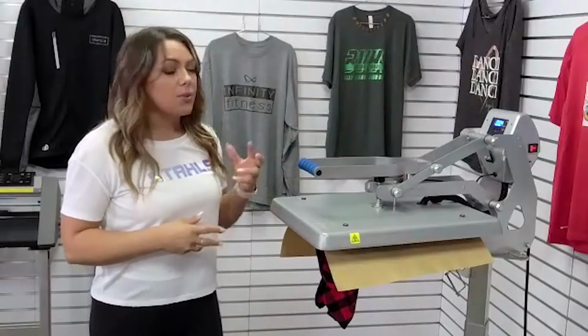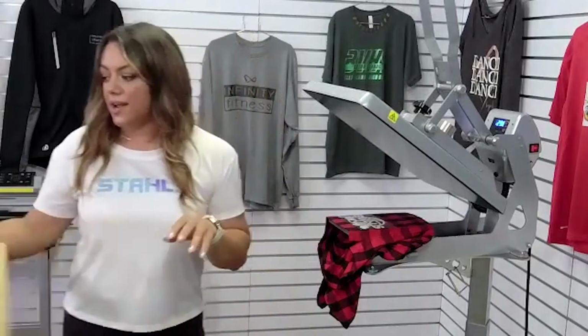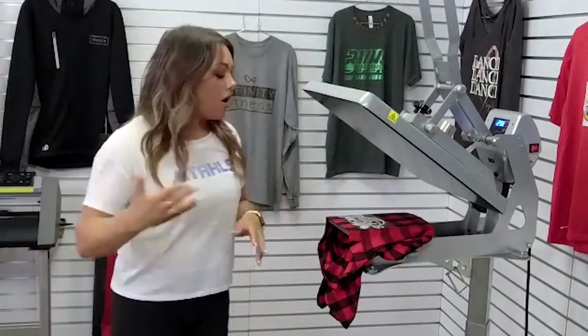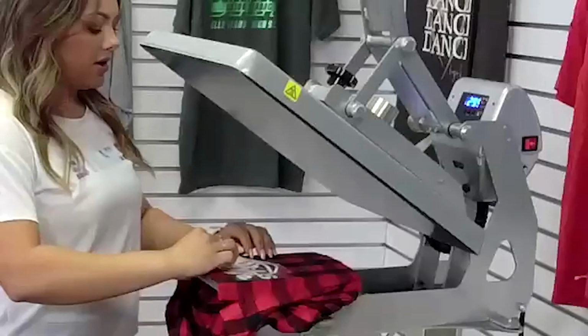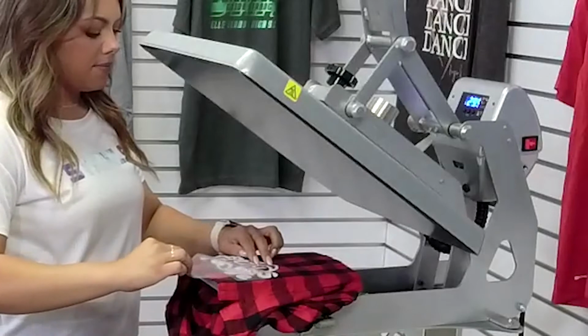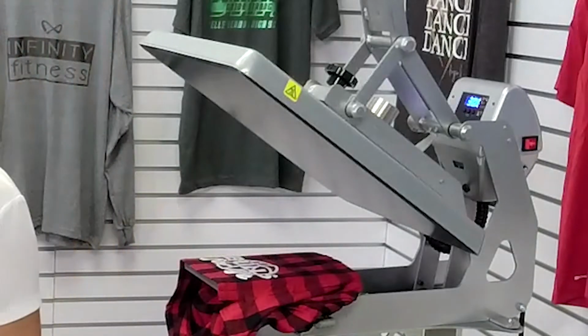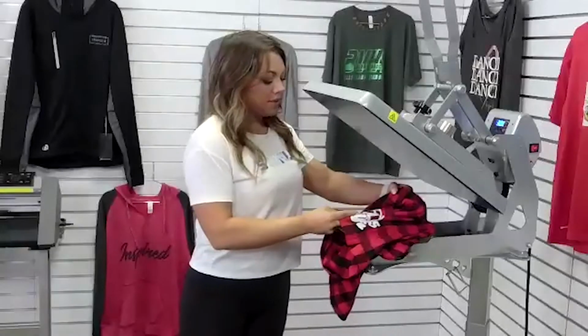So I'm just swapping out platens, loading on garments. Another great thing about the press is that you can adjust your temperature and your time, and it will read all of that out for you so that you can make sure you are using an accurate instruction or application every single time. Right, so this product, complete, right?